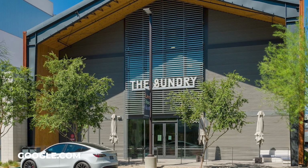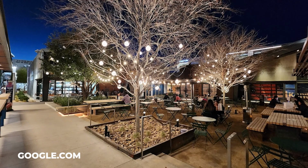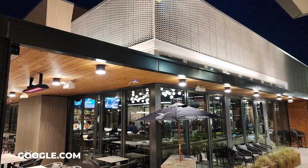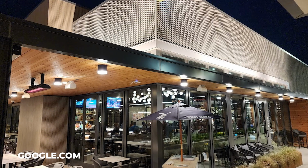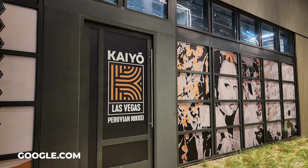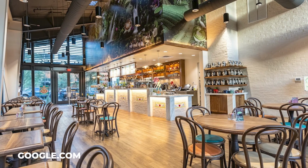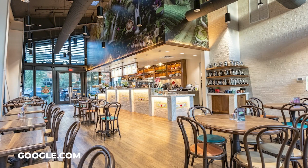Right across the street from there, you have the Uncommons. The food court there has closed, I believe, temporarily while they revamped the concept. However, there are still several standalone restaurants in the quad there that are worth checking out. First and foremost of those is a great Italian restaurant called Amari. There's a Japanese Peruvian fusion restaurant called Kayo that I believe has opened as of the time of this video. It was in development the last time I was over there. And then there's a few other options as well, including a really great coffee shop called Earth Coffee.